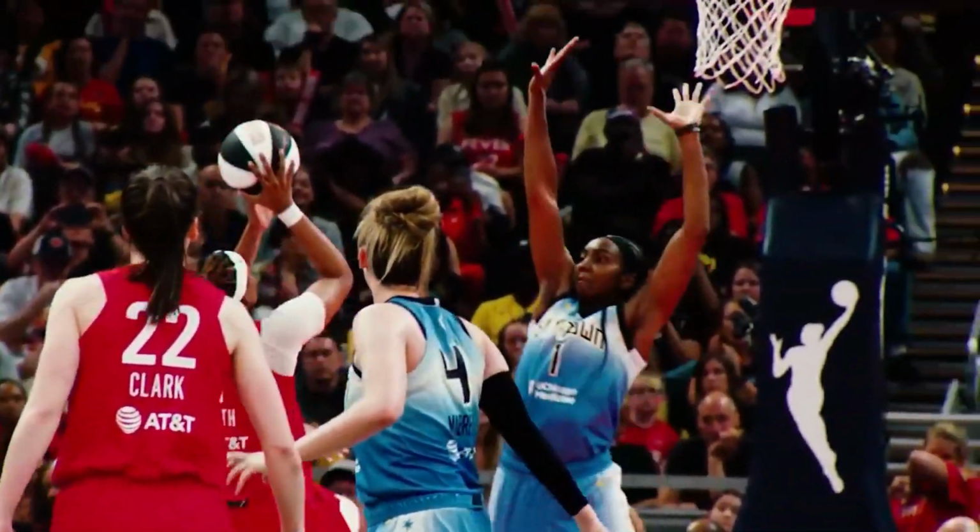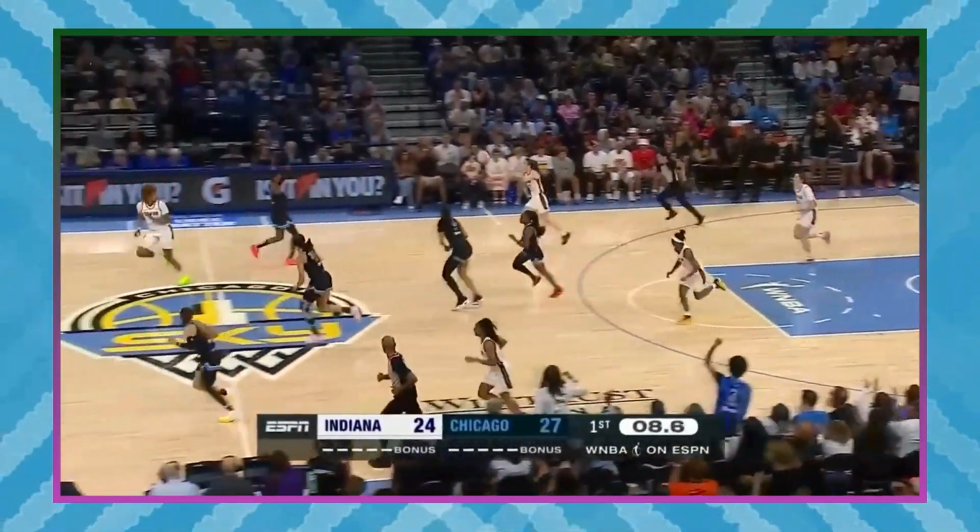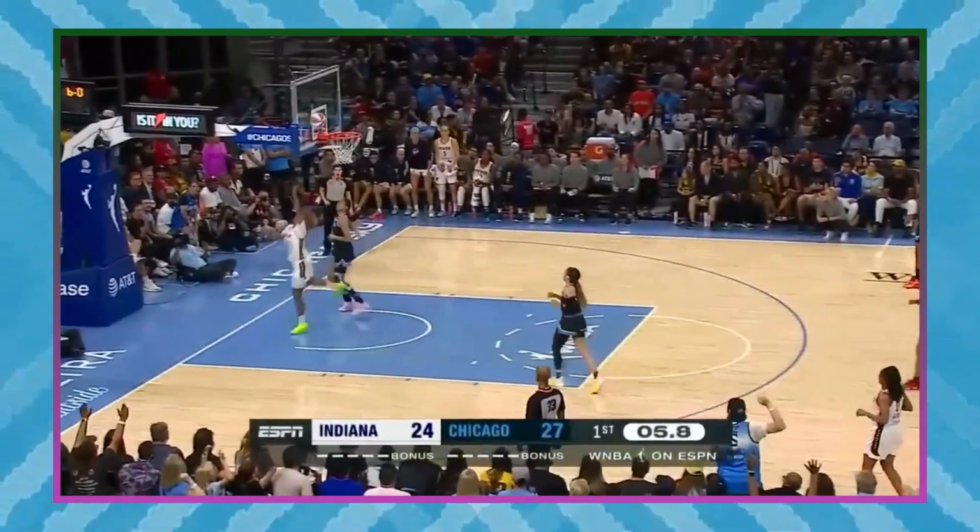And against the Chicago Sky, CC gets Smith on the board with this gorgeous pass. Could have held for one, did not, but able to hit. Nalissa Smith lays it in.